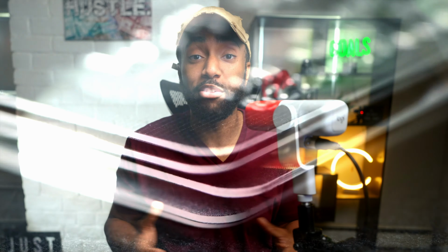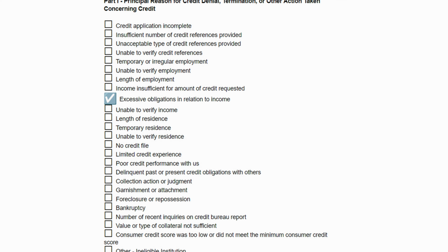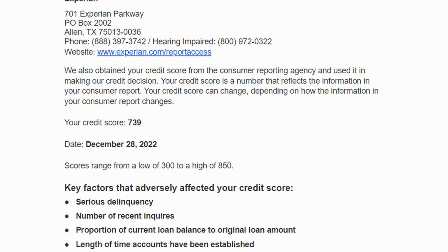For one, if you're denied like I was, likely due to the amount of cards I've been approved for in recent months, then they will immediately email you a detailed and easy to follow breakdown of why. So for me, they cited excessive obligations in relation to income, and they even listed the Experian credit score that they pulled for the application as well.